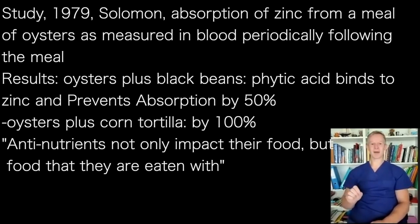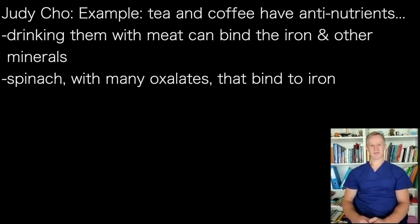Unfortunately, anti-nutrients don't just impact on the food that they're contained within, but they can impact on any other food ingested at the same time. And I've seen that a lot. I know that there are certain anti-nutrients even in teas and in coffees. I see a lot of people drink their tea and coffee with their meats, which can bind to iron and other minerals. We don't think of these things when we're eating certain foods. We think we're being healthier. It's just like how spinach has a lot of oxalates and that will bind to the iron. So it's really, really fascinating.